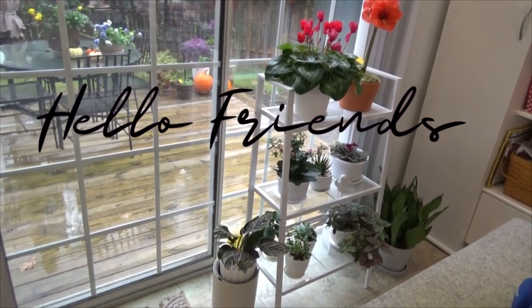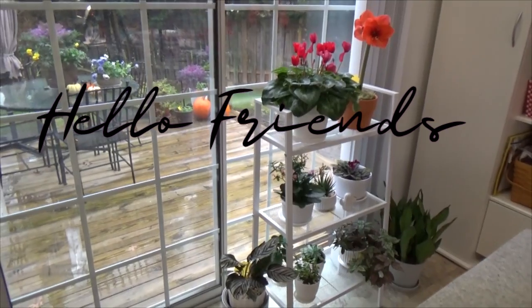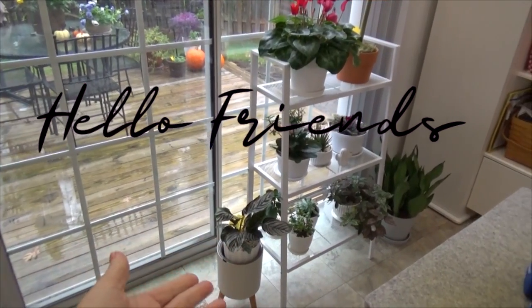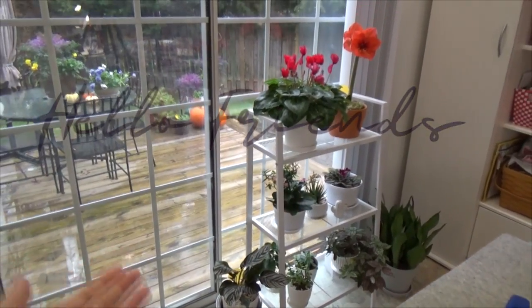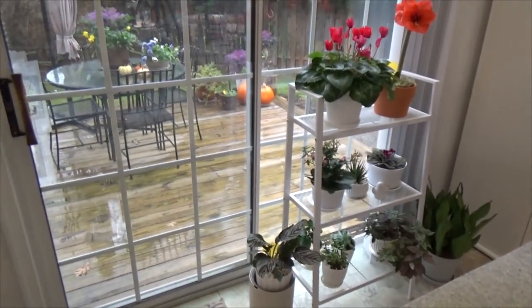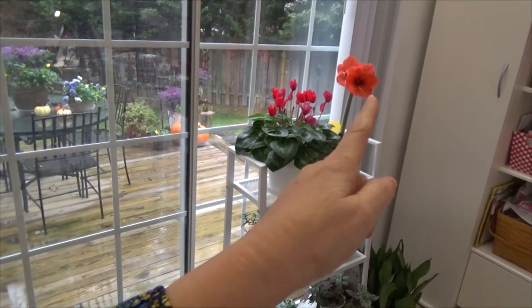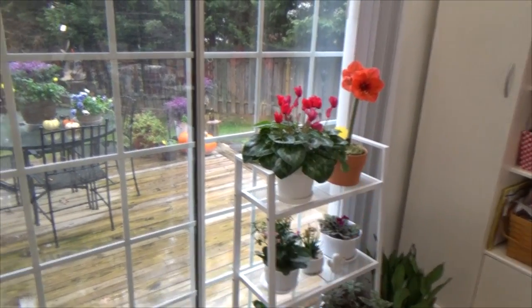Well, it's raining out again. We're going to have a whole week of cloudy stuff, but I thought I would take a moment and show you what I have going on. This is the best spot here in my studio, behind the ironing board, to have some plants. So I have got an amaryllis that has 2 blooms.